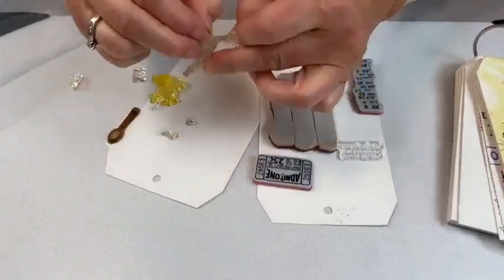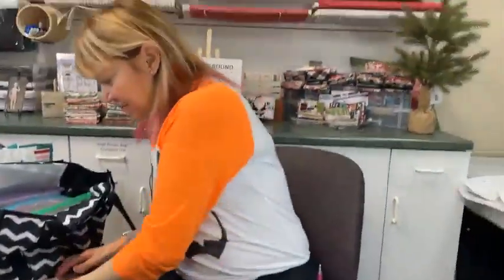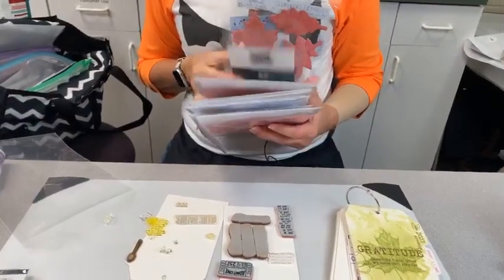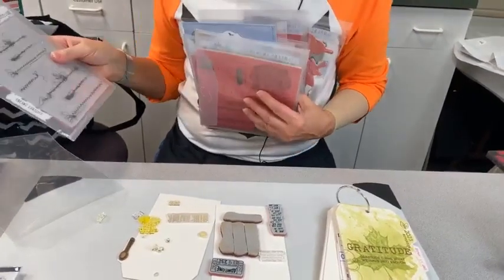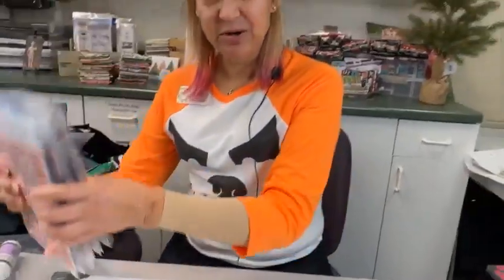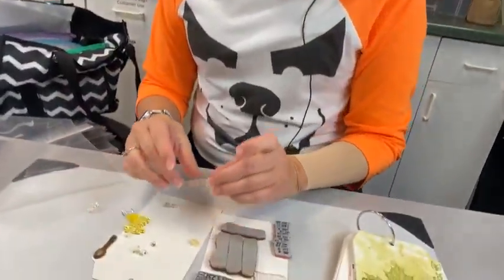So you went through your stamps? I went through my stamps. I gathered all my stamps together like this. I went through my stamps and I'm like, ooh, I might use that. Oh, I really like that. Maybe I'll use some stitching. Maybe put them in one of those clear boxes. Yes, and I did. I put them in a box. And then I start pulling stamps.